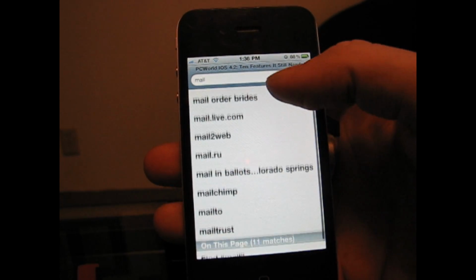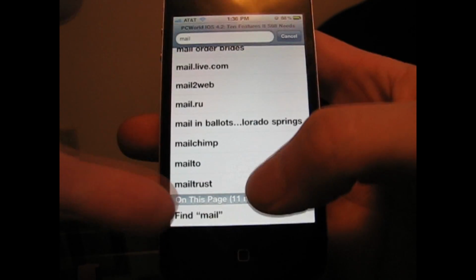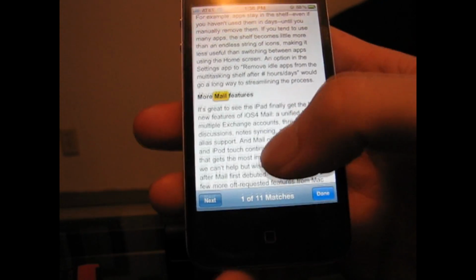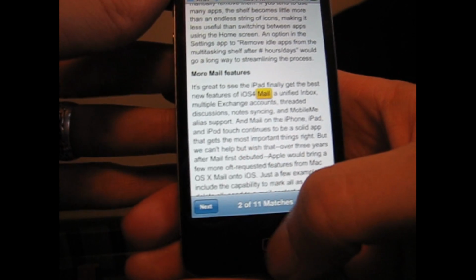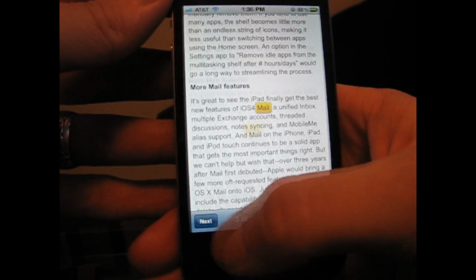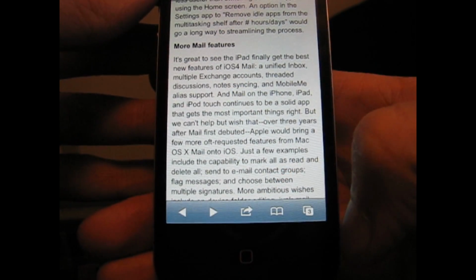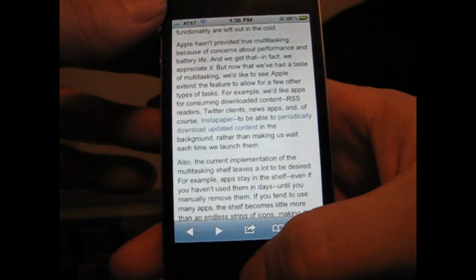You just scroll through here, and at the bottom it's got the section that's found inside this page. And it starts highlighting the ones there are. You can then hit the next button at the bottom, and it'll start going through the highlighted ones. And then once you're done, you just hit the done button. And that's how you search inside of Safari web pages now.